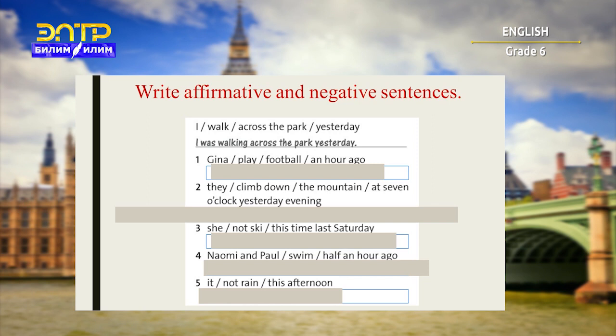Okay, so we have practiced using was and were. We have learned adding ing. Now let's try to make affirmative and negative sentences. Look at the example. We have some phrases here. I walked across the park and yesterday. Your task is to use past continuous. I was walking across the park yesterday. Please try to do the other sentences yourselves.